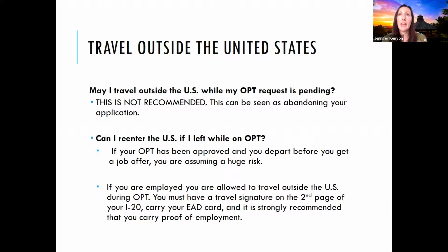This is a very sticky point because when you apply for OPT, you actually have to submit a copy of your I-94. So if you travel outside the US after your I-94 has been submitted, your I-94 is going to change, and that could cause a problem with your OPT application. Another reason why this could be an issue is traveling during your grace period is not really very well defined either by SEVP or by Customs and Border Protection.